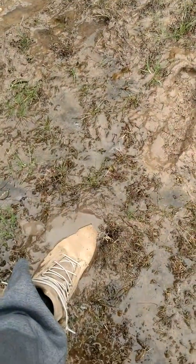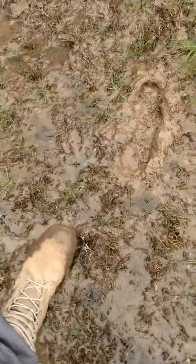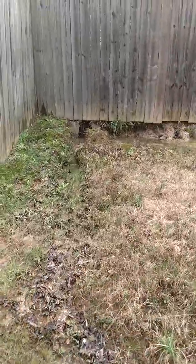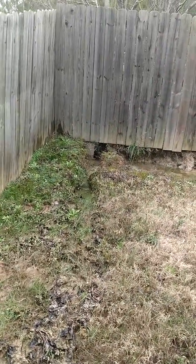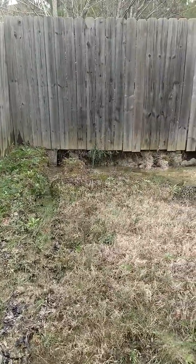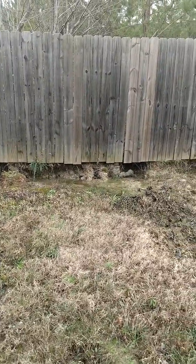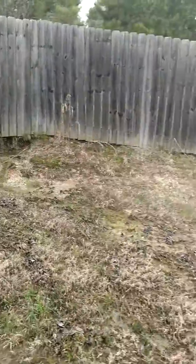Again, I just stepped and it's how deep it is. And it's swampy up here, and it seems to have stopped dripping from behind the fence. So whatever water level back there has rescinded enough now that it's not still leaking into the yard on the surface, probably leaching.